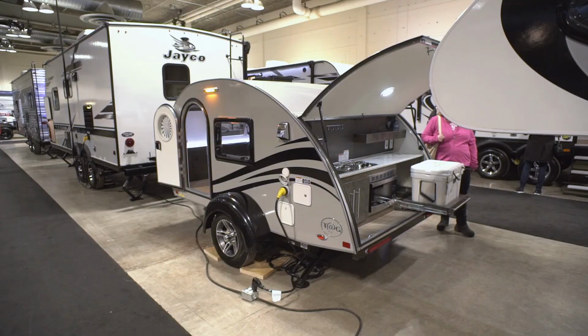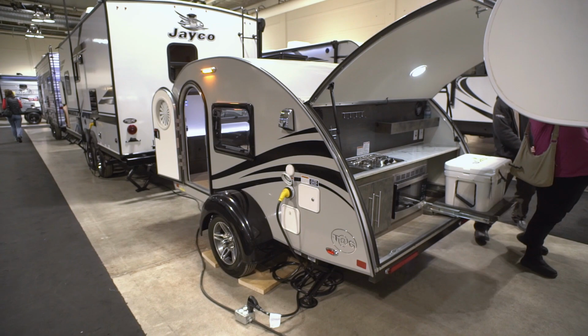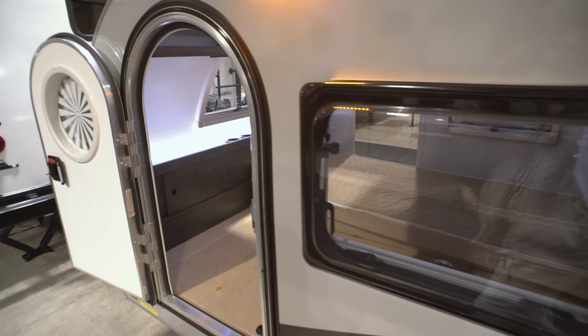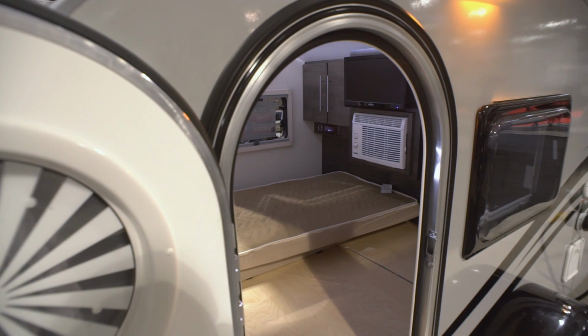Also from Newcamp are the mini line of Tag trailers. This is the Tag Edge XL model, which retails around $22,000. Compact and lightweight, but a little too small for my purposes. But please check out my video, The Desert and the Artist, for a better perspective on this popular mini camper.